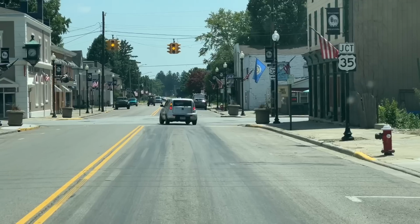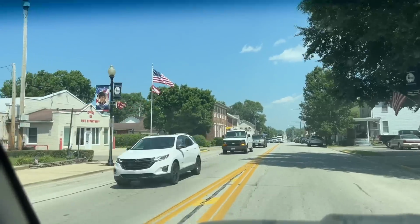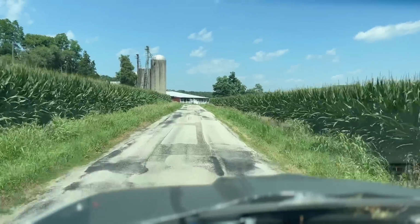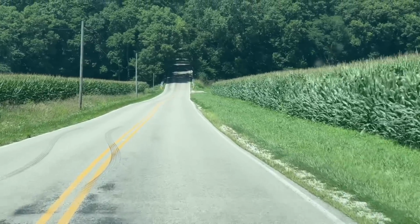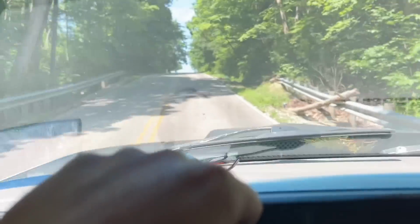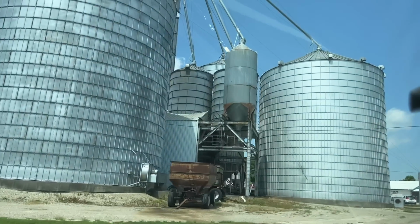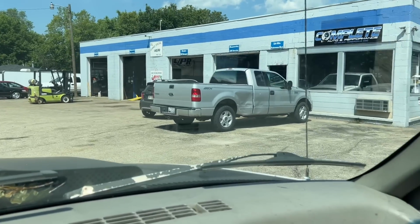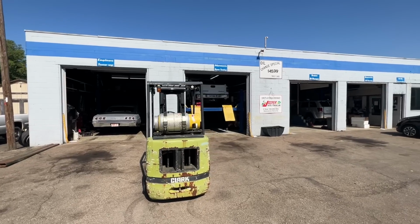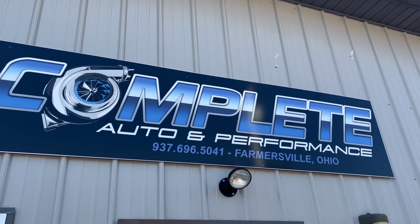Once we loaded all that stuff up, it was time to head down to Farmersville, Ohio, to see a buddy of mine named Tony McKinney. Tony's been a good friend of ours for a long time, and he owns an auto and truck repair business, and he's also a dealer for Mosier Engineering. Tony's shop not only works on daily drivers, but street cars and hot rods, and even antique and classic cars like this old 65 Impala, down at Complete Auto Repair and Performance.